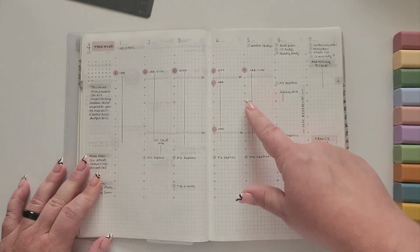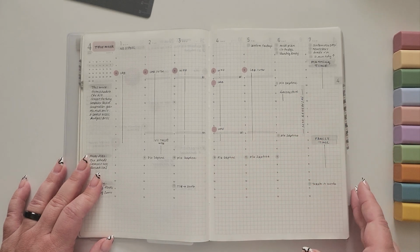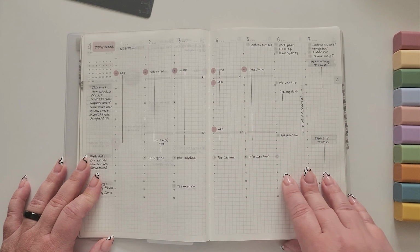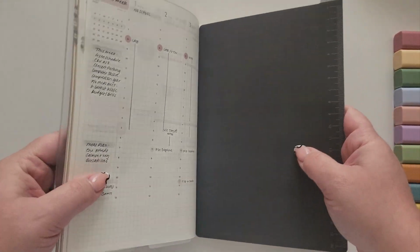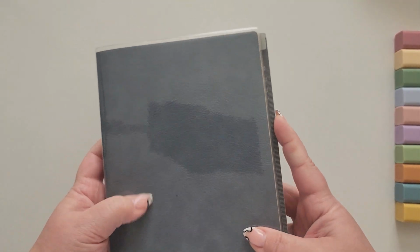And if you're only putting a couple things on the page each day, sometimes it can feel like a lot of wasted space. I mentioned the ghosting. It was just driving me crazy. So that's the A5 saga for this planner. Like I said, mostly unused. It was a lovely planner. It was just too big for me.